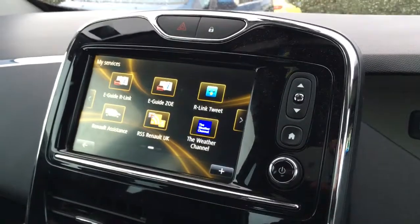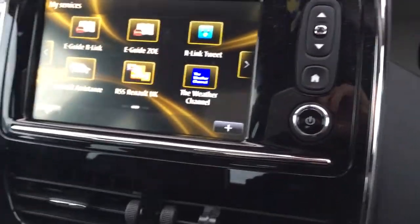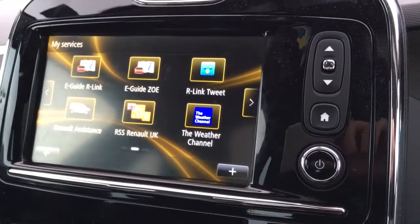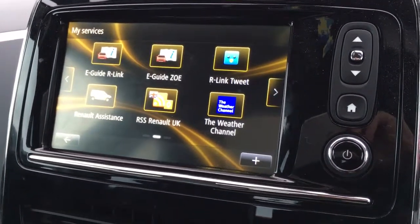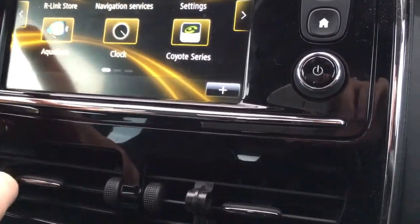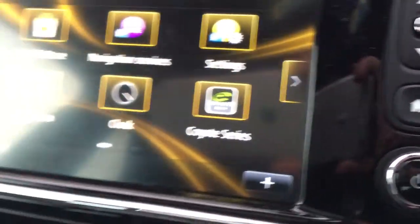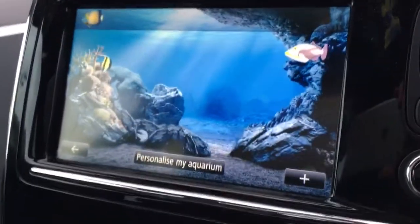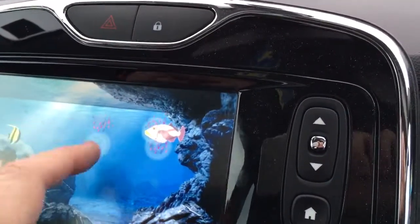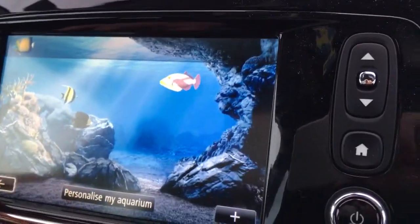For a long time I had an issue with my R-Link, and that was that although I downloaded certain apps, they didn't seem to work very well. But I managed today, spurred on by the new year after the service, to clear and delete some of the old apps, and I'm very glad to report that I brought back Aquarium. Aquarium is an app which basically has a fish going across the screen, and you can tap it and feed it and all kinds of things. The kids love this one, so that is pretty nice as well.